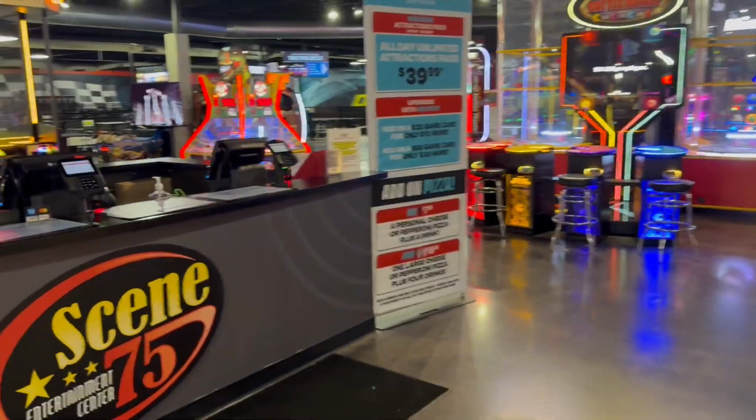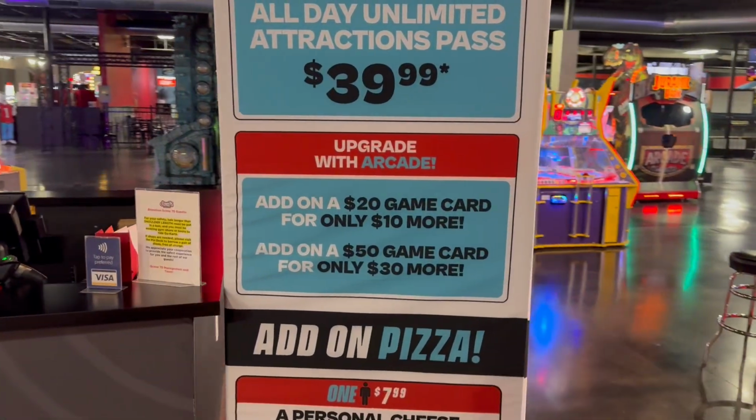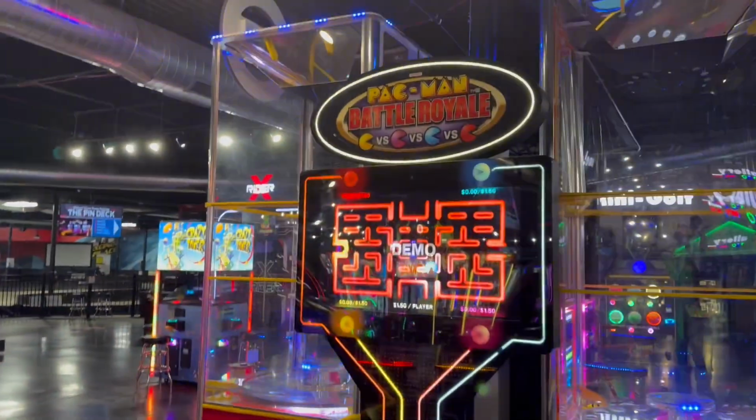So they have a front desk, and here's all the stuff. I guess the go-karts and all the upgrades and stuff like that. And I guess that's the bonus money. So you can get a $20 game card for only $10 more if you upgrade the pass. So I guess that's not bad. It's half price games if you buy something.